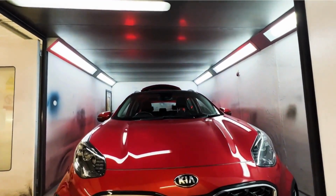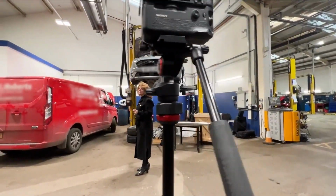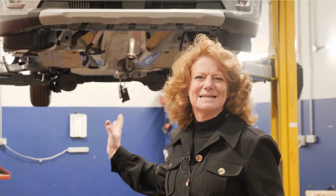So we're now in the commercial garage. This is where the mechanics have got all the parts ready, as you can see on the floor here, to basically build this vehicle back together again.